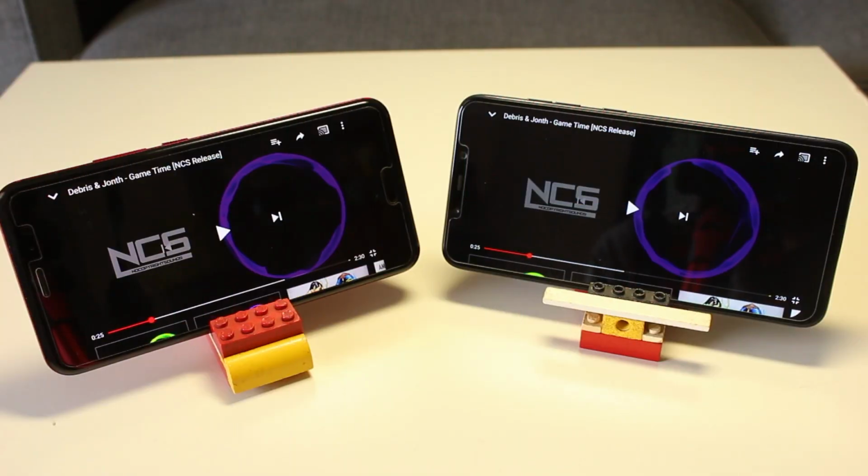Both HTC U11 and Xiaomi Pocophone F1 come with dual speakers, but HTC U11 Boom Sound dual speakers is the clear winner here. Pocophone F1 dual speakers is able to output louder audio, but HTC U11 Boom Sound dual speakers is able to output clearer audio than Pocophone F1 dual speakers.